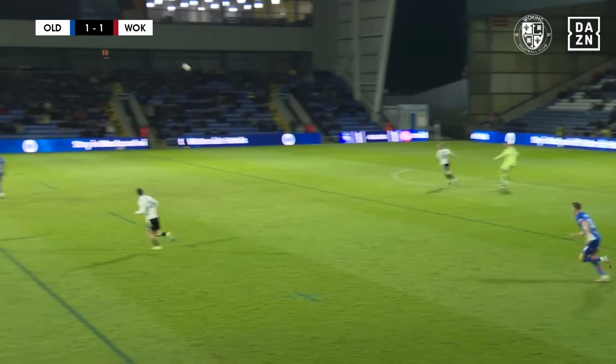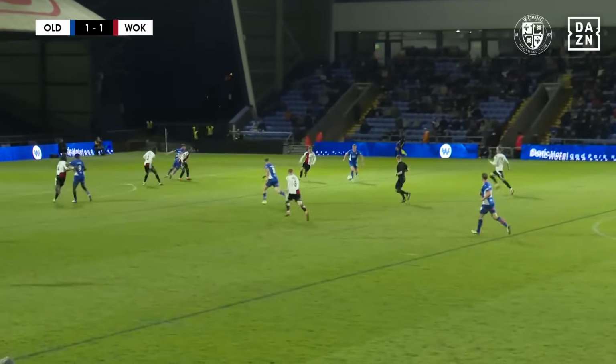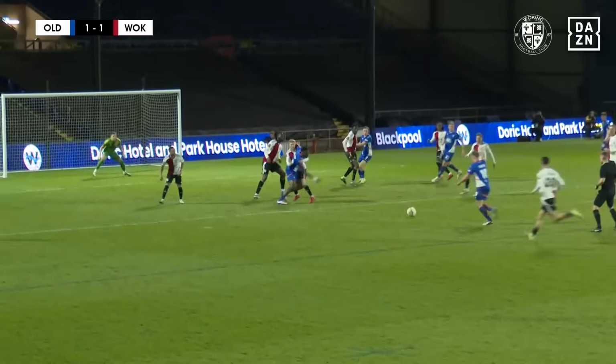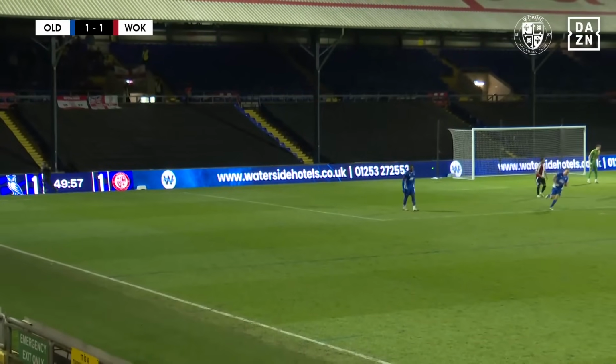Plays it back to Hudson. That's a nice pass to pick out Worthington on the far side. He plays it to Lundstrom, flicks it around the corner to Fondup. Fondup tees it up for Conlon, who shoots. He hits it really well. I think it's actually being blocked by his own man there, Conlon.